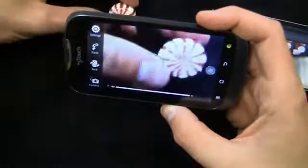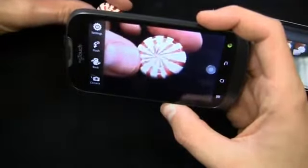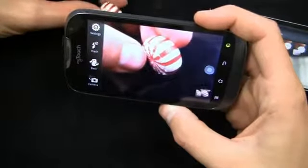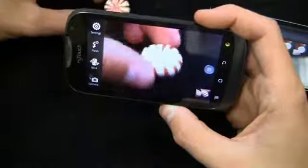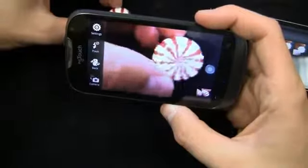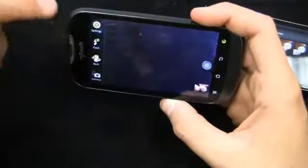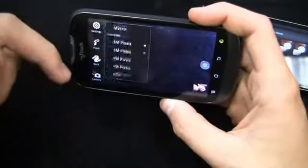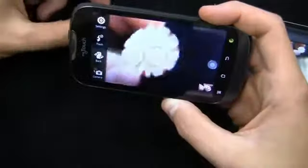What I do like over here is the fact that you have the physical camera button. The focus is nice on this device, even though, and I'll show you, no half press on the button, it's full press or nothing, but you do get some nice color and a nice look and feel there. Settings: auto, incandescent, daylight, you can change around the white balance, you can change around the quality of the picture, you can turn the flash on and off obviously, and access your video camera directly from there.